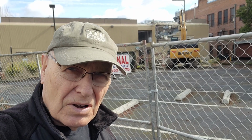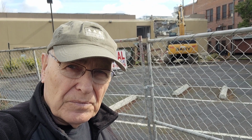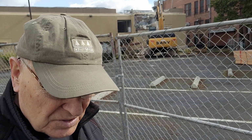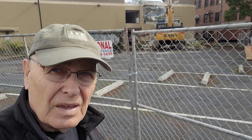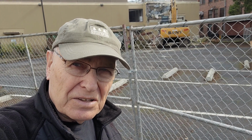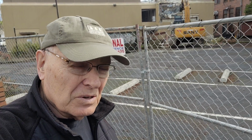This building was started in 1912. So, as you can see, it's 111 years old, and the remnants of it are now going to be taken down. What happens next, we don't really know yet. For a while, it's going to be an empty lot. And after that, it's going to be perhaps redeveloped. We don't know. Well, let's see what else we can see here.